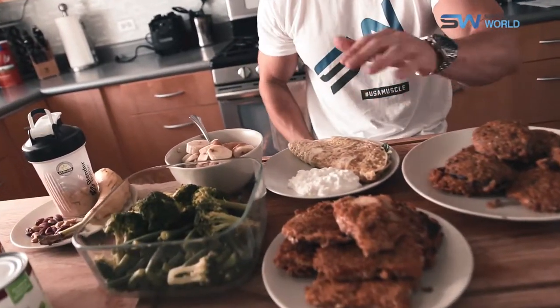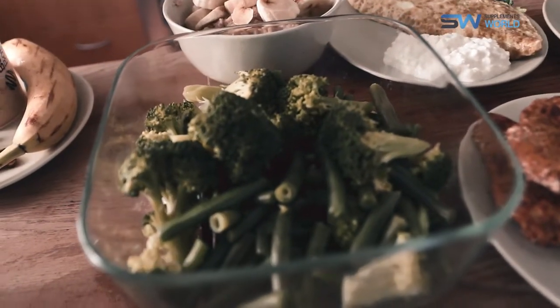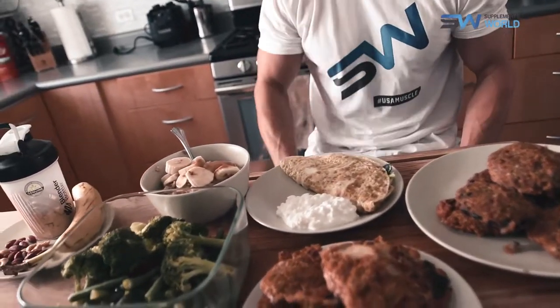Vegetables, I always want to have vegetables with my main meals, with the exception of breakfast and post-workout. Plenty of fibrous green leafy vegetables, as well as salad stuff like kale, lettuce, spinach, celery, bok choy, anything green and leafy, get in, keep in your fridge, and just try and have at least a serving or two with your main meal.